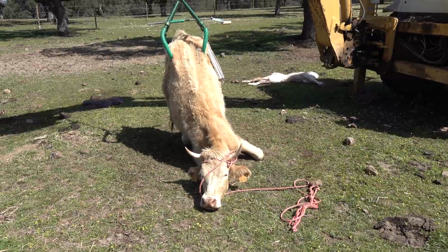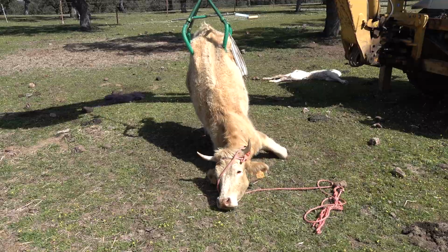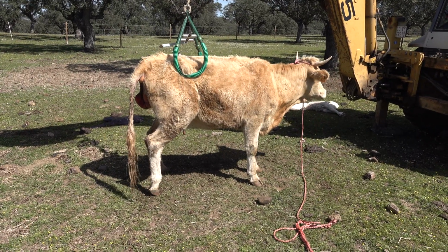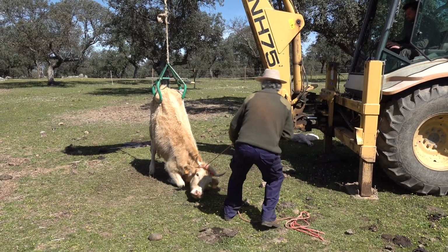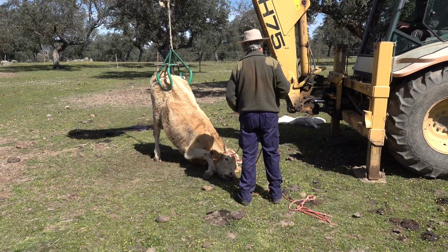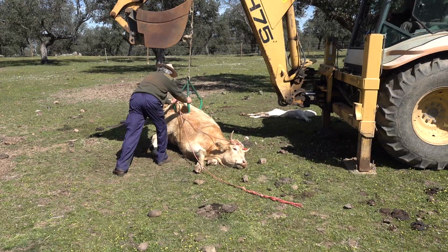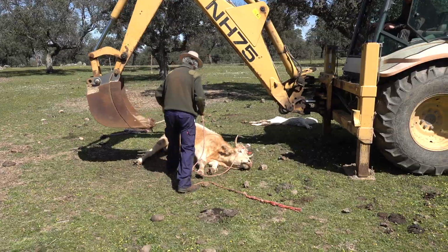But I think she's tired and might actually be able to stand on her own feet. Let's hope that's the case. Okay, that's a positive sign. So, well done. So that's a more natural position that allows her to get up on her own.